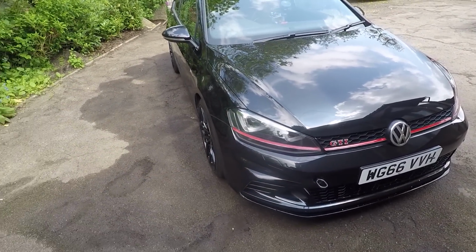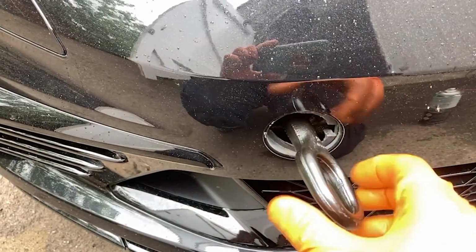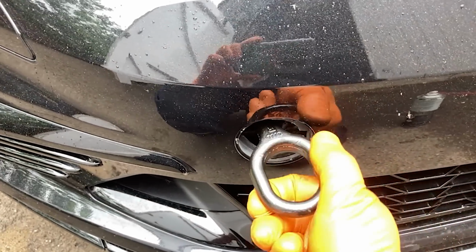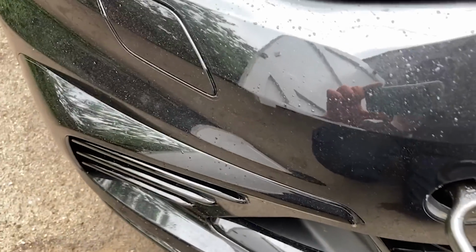Luckily the RS6 had one that did fit, so this is an RS6 towing eye, guys. So if you've got a Clubsport S, just make sure it's the right one. Yeah, you never know when you might need it.